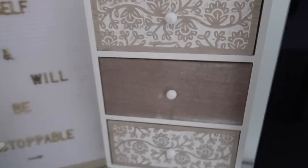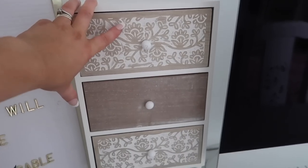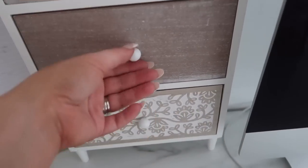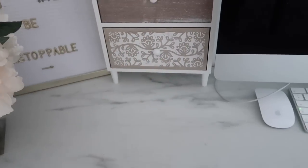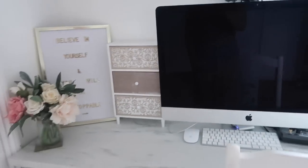And then these are a real recent purchase. These drawers are from Primark. They were just £10, and I love these. I use these to keep all my hard drives and all my memory cards and everything. These were originally to go in the living room, but I just put them there and I love them, and they come in really useful. So that is where they have stayed.